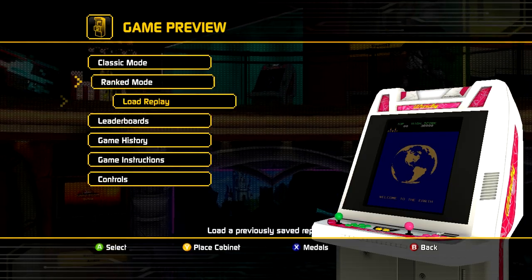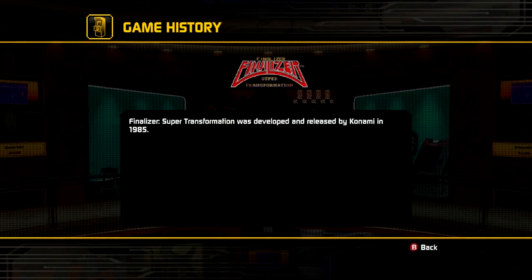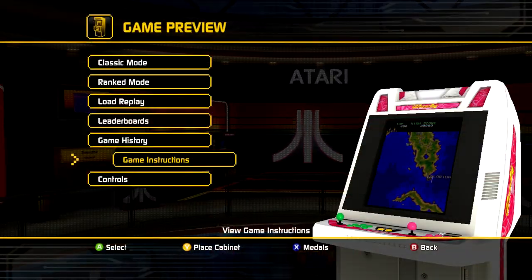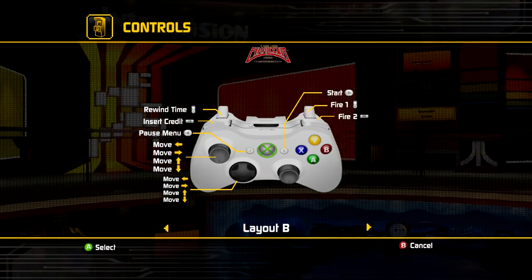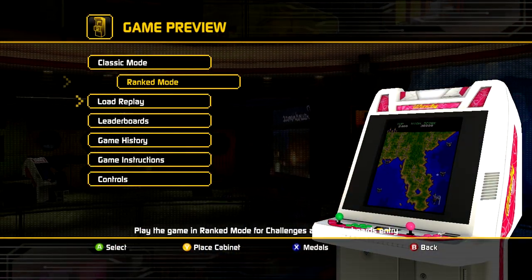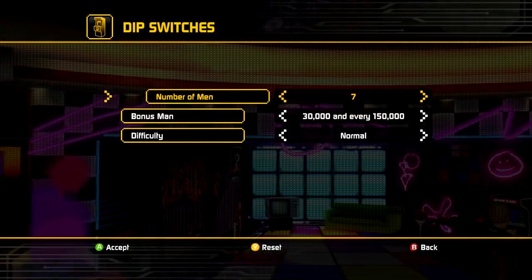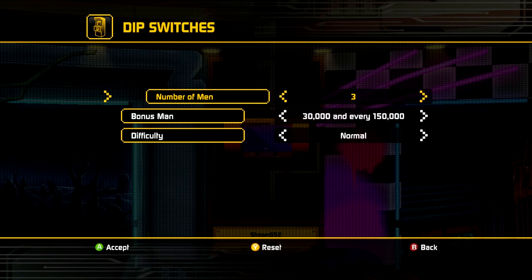We can't play ranked mode anymore. Can't view the leaderboards. Very detailed history. And then controls. And you can't remap them. So, oh, this one does have dip switches. Bonus man. I'm gonna put it on default.